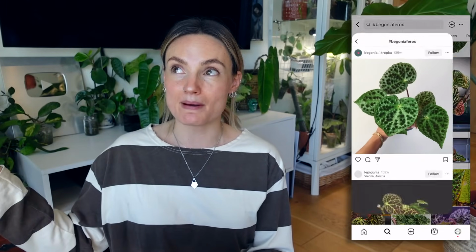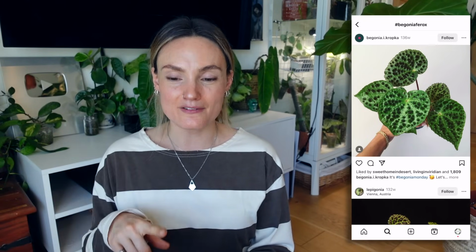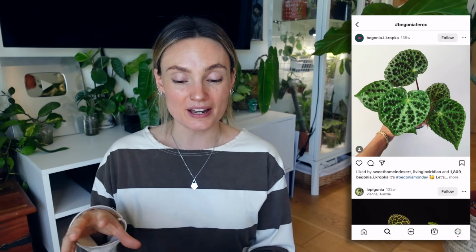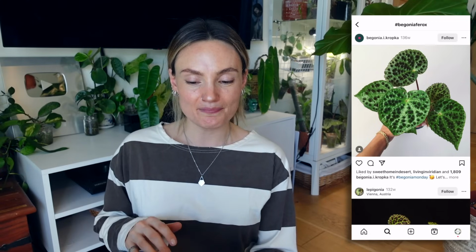So yeah, it's a very weird one, and currently I don't think it's a begonia that I would rush out and get for myself, but also considering I said that about pretty much all begonias 8 months ago, I wouldn't say never. I think it is quite a cool one, and it is one that I, further down the line, might consider adding to my collection. But this one's native to China.